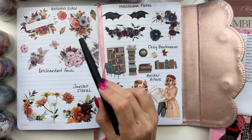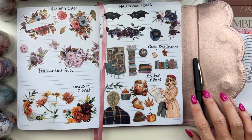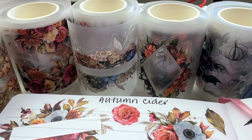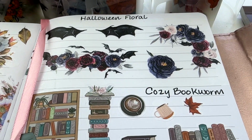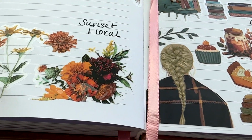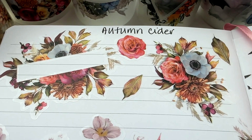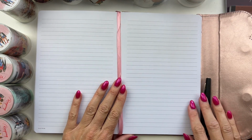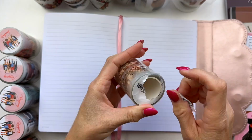Okay, we have Autumn Cider, Enchanted Fall, Sunset Floral, Halloween Floral, Cozy Bookworm, and Amber Allure. Let me just show you up close. Here are those 6 that I just unrolled, and here they are up super close. See how it's matte? And they're just gorgeous. I love these, all of them. All right, I'm gonna go ahead and unroll the other 6 and do the same thing on this page and write the names on so that you can see them up close too.